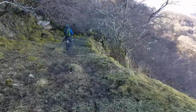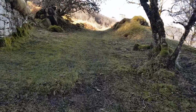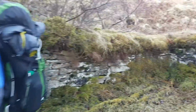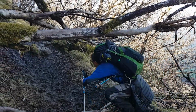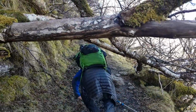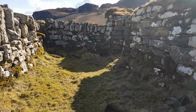It's actually quite cold in the shade here. This looks like part of the old village. It's quite eerie here because we're in the shade. Nice. I don't know, maybe I've watched too much Outlander, but I can sort of imagine it being a thriving crofting community.